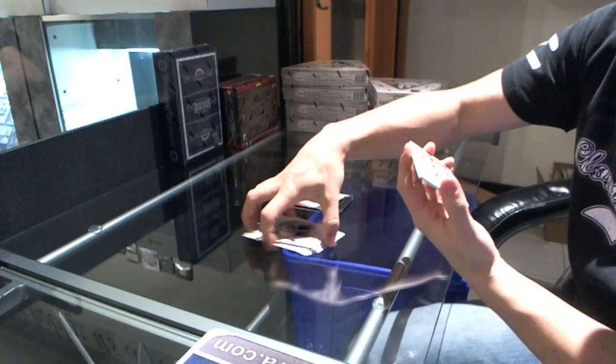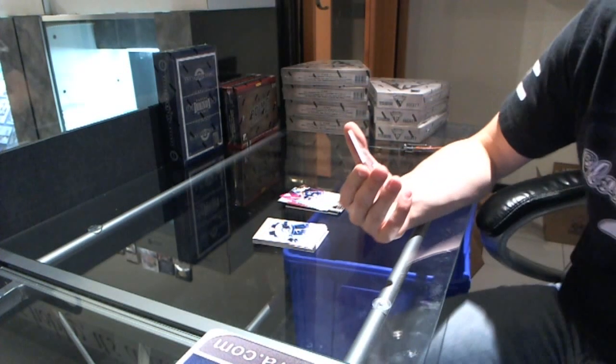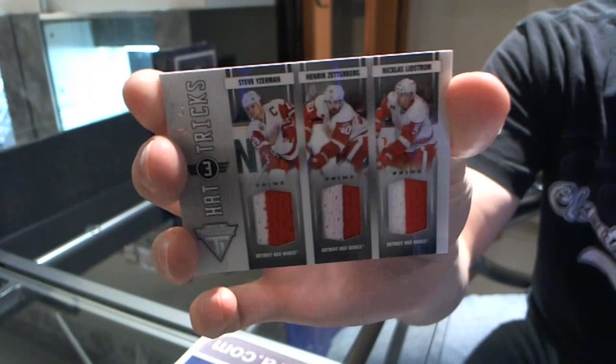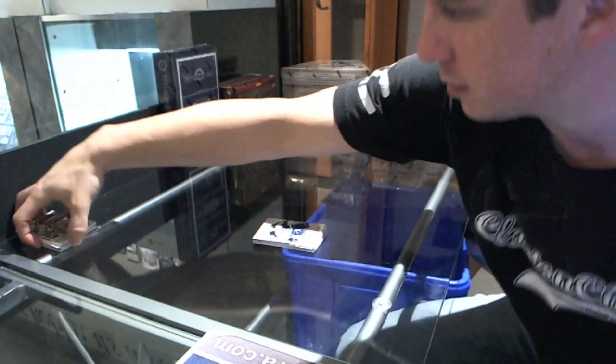We've got a Hattricks triple jersey prime. Pulled the Jeff, of course. Number 18 of 25 for the Detroit Red Wings, Steve Yzerman, Henrik Zetterberg, Nicky Lidstrom. 18 of 25. Not a bad hit.